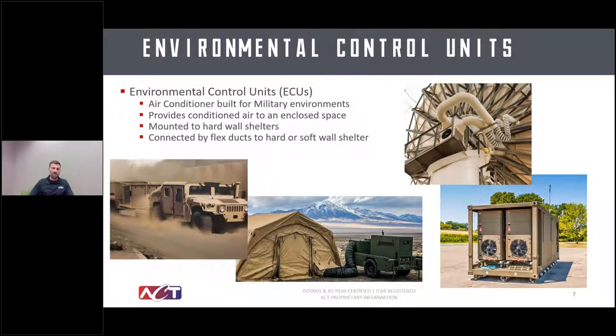So one of the solutions we offer are environmental control units. An ECU, as we call them, is basically an air conditioner built for military environments. They provide conditioned air to an enclosed space. They can be mounted to hard wall shelters or connected to soft wall shelters or hard wall shelters via flexible ducts. So you see some photos here.